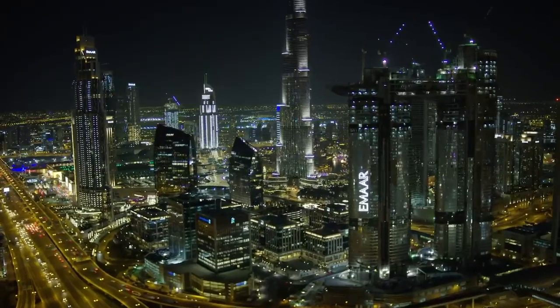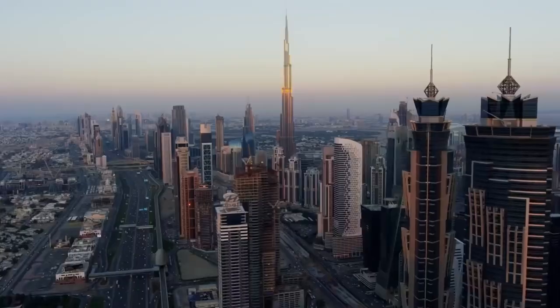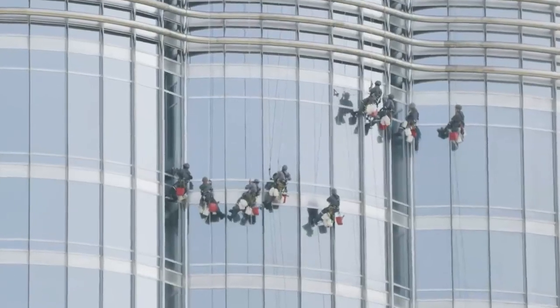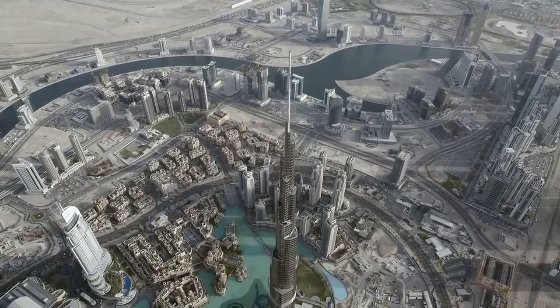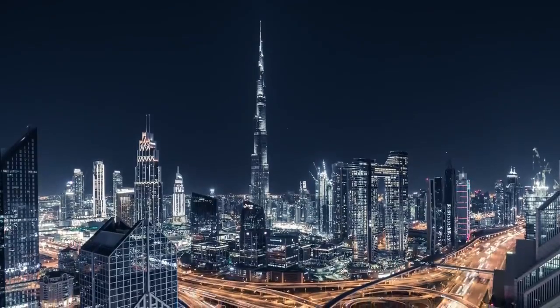For the shiny symbol of a country, maintaining a shiny look is also important. After all, the customers paid for those views as well as the luxurious surroundings. To aid with this, the tower features telescopic, permanently positioned maintenance and window washing equipment for what we can only imagine is one of the most hair-raising jobs in the world. The entire facade is cleaned every 3 to 4 months.